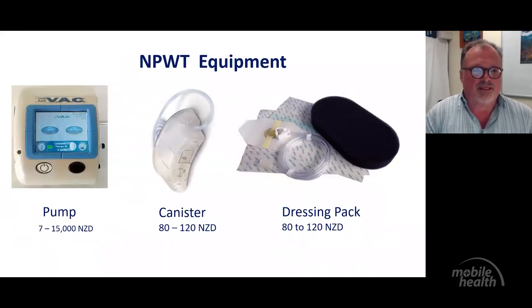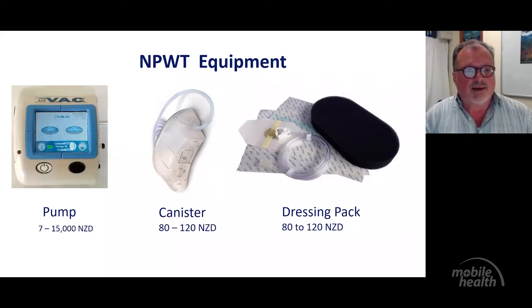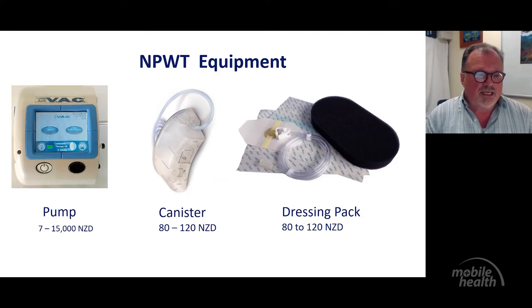So here's the equipment which we use, basically, and how it comes in the clinical scenario. So we have a pump. In this case, it's a VAC pump. The pump costs have come down in the last 25 years heaps. They used to be $40,000 per pump, and now they're coming down to between $7,000 and $15,000, depending on your contract and where you buy them and which pumps you buy. So the costs have come down a lot during the years.